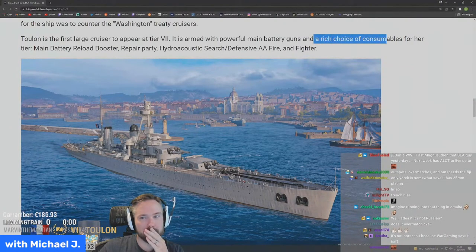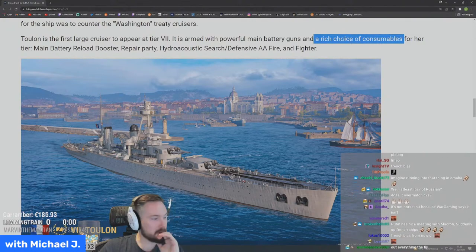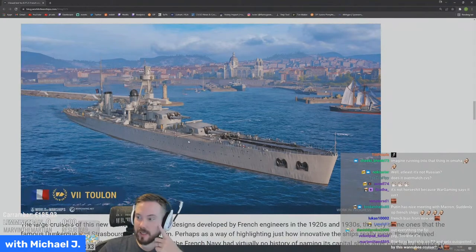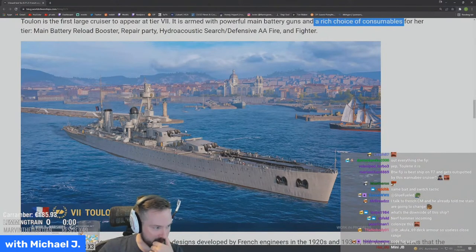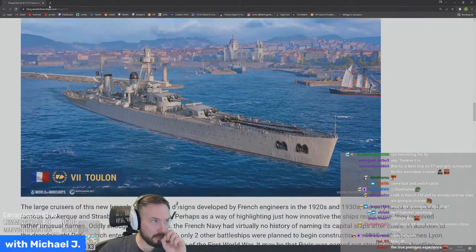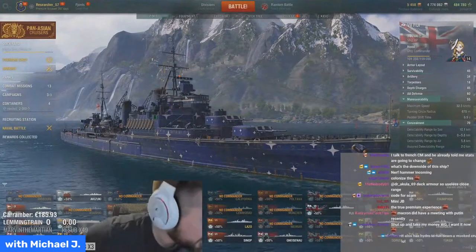And a rich choice of consumables. Jesus. Yeah, this thing is cracked. Based on these numbers, this thing is cracked. There's no way this can go through like this, right? This thing looks completely cracked. Jesus. Holy shit.